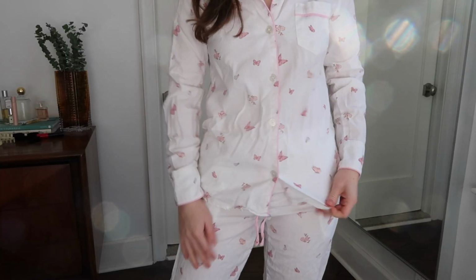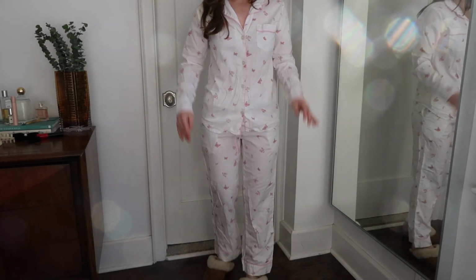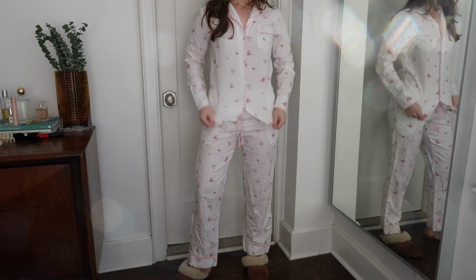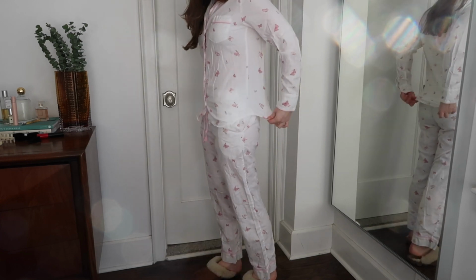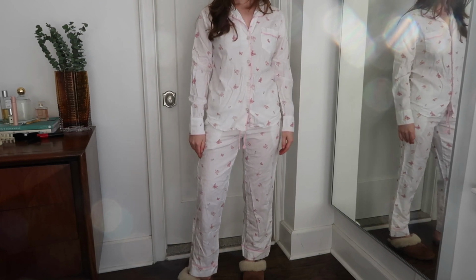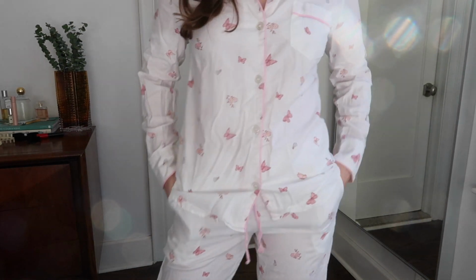Here's the cut of the top. I got my normal size in these, but I think I should have sized up maybe 2 sizes to make these comfortable. It's really fitted throughout the waist, very standard women's cut, and I found that I don't like that in pajamas. The curved in waist really does not work well for my body type. I also find the pants to be tight in the hips but loose in the waist. And once again, that's just not ideal for sleeping.